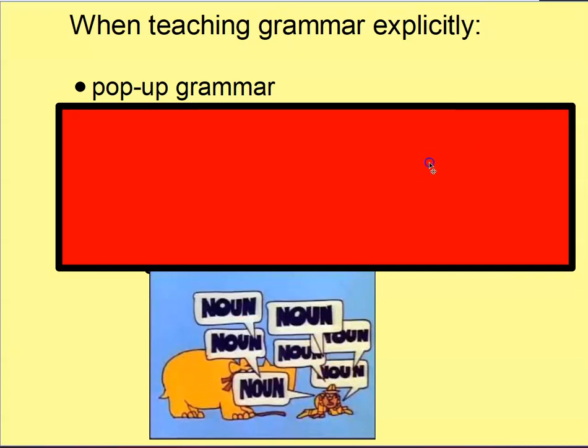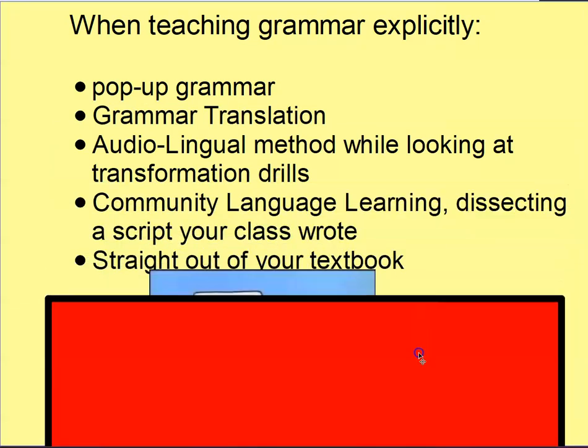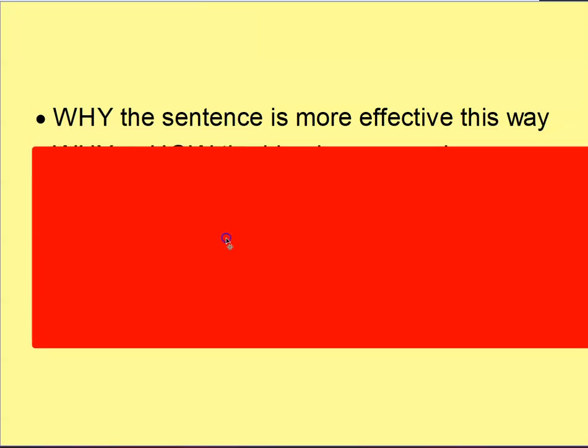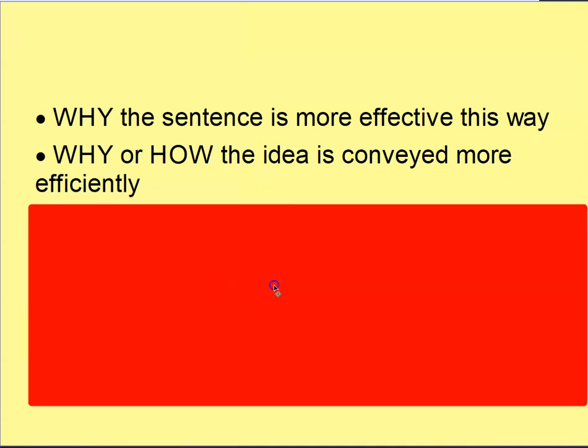If you're teaching grammar explicitly, you've got pop-up grammar, grammar translation, the audio-lingual method with transformation drills, community language learning. You're dissecting a script your class wrote, or something straight out of your textbook. Maybe I give the students a rudimentary sentence, maybe an ungrammatical one. Not only do they have to make the sentence better, they have to do all that wonderful metacognition stuff. They have to tell me why the sentence is more effective this way, why or how the idea is conveyed more efficiently.